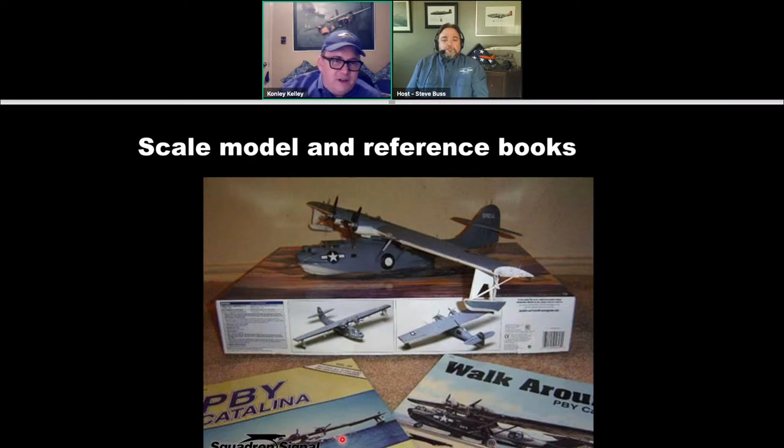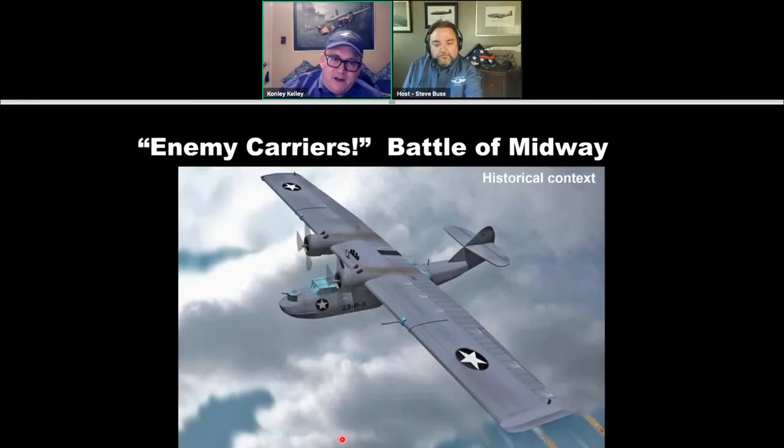And then if you build it, like I like to build it, I want to put it in a historical context. So this is a PBY flown by Lieutenant Howard Addy, who spotted the Japanese enemy fleet heading toward Midway. And I remember when I built this model about 25 years ago, being on a chat room, and he was in the chat room talking about the Battle of Midway and about the movie in 1976. So that was pretty cool.